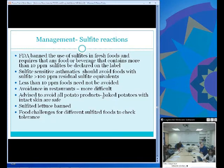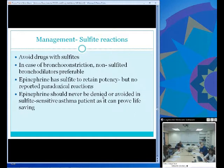All right. And one more thing, I don't know if anyone does it, but food challenges for different sulfited foods can be done to check tolerance. Some people can tolerate some sulfited foods, but not others. So you could do a variety of challenges and say, okay, now you can tolerate these foods, not these foods. But I think that would be really time-consuming.